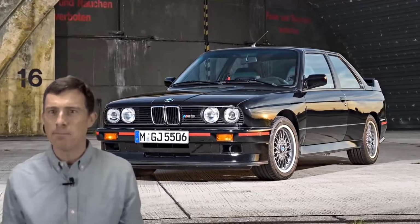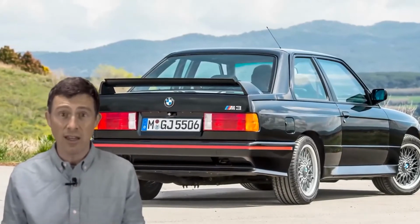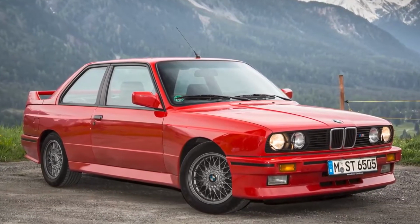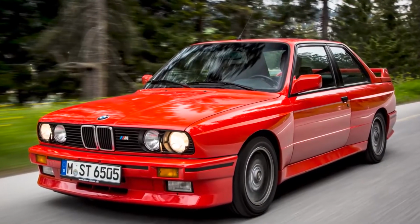And this new car didn't just get a new engine, it also got a load of new body panels. In fact, the only bits on the E30 M3 shared with the normal E30 were its bonnet and its roof. The wheel arches were wider, it had a higher boot lid with a new spoiler, and even the rear windscreen was different. And there were loads of special versions of this car too.